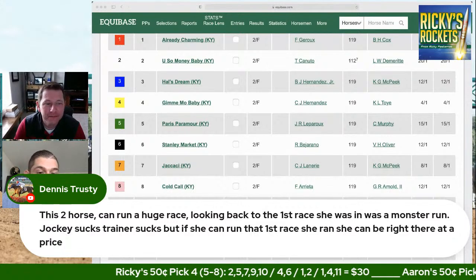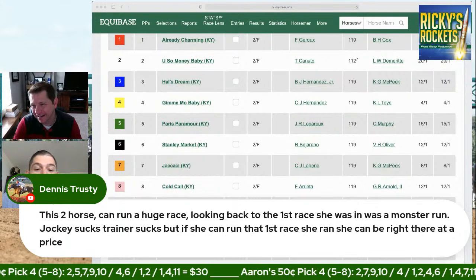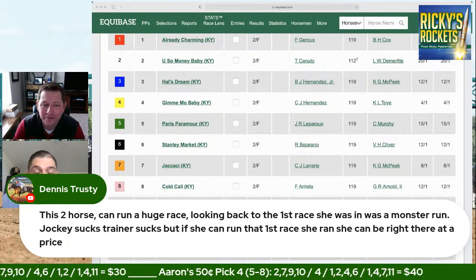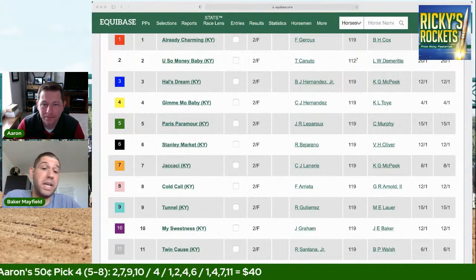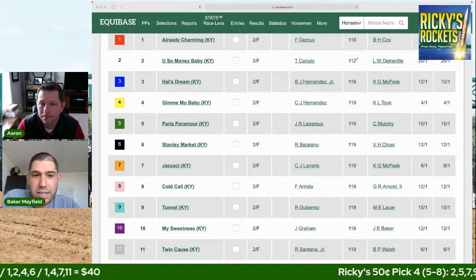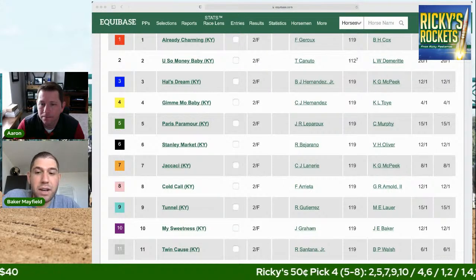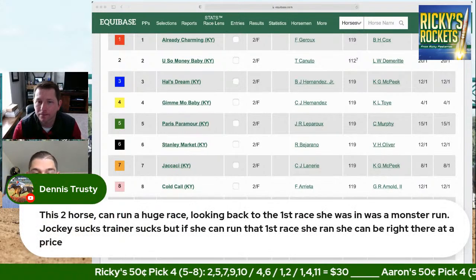I'm not sure that the 2 isn't the worst horse in this race. Now, to be fair, I should change my comment. I'm not sure that 2 is the worst horse with experience, because there could be a first-time starter that is really, really bad. Okay, let's attack. Can we bring Dennis's comment up again? Fantastic. Let's break this down.